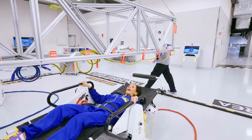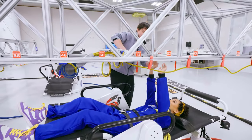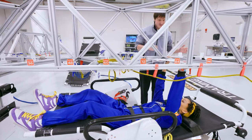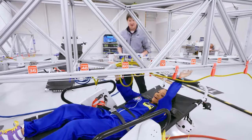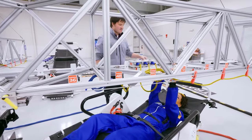Okay. Now you can reach your arms up. And I want you to catch the truss. There, you got it. Now you can try moving up and down. Just use your arms though, remember, no feet. Yep, so you're at the bottom. Now try moving all the way up to the top.